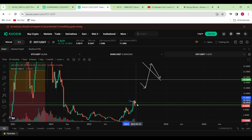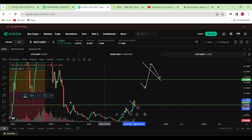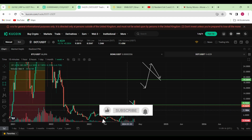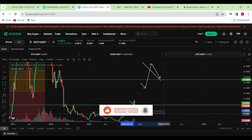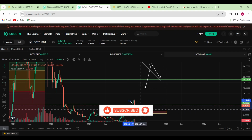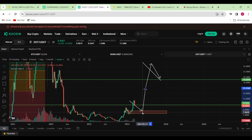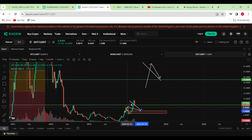So if we do pull back, I could see us potentially pulling back within this area over here. If we do so, that would give us even stronger confidence that we would quite easily be doing like this. The reason why is that with a move like this, when we first broke up in this area, we didn't exactly stay above the green line. We in fact came back down slightly, so quite possibly we could come down into this area there.